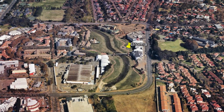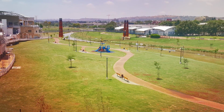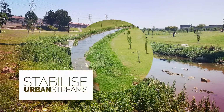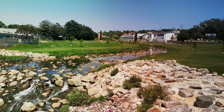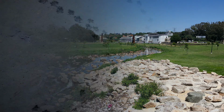This work and other CBA Specialist Engineering projects that have employed similar techniques have proven that green engineering can stabilize urban streams in a natural way that creates habitat and visual diversity. The interface between engineering and landscape architecture is the way of the future.